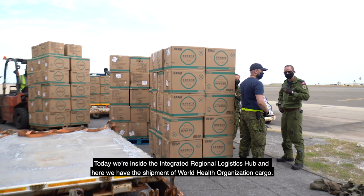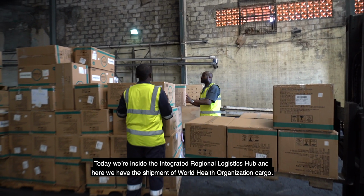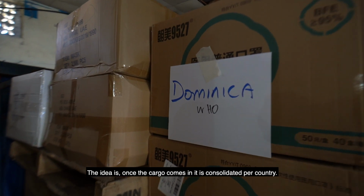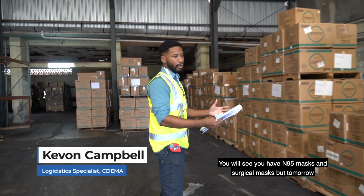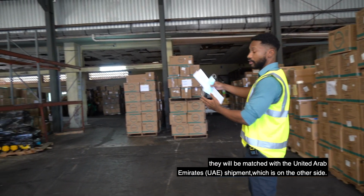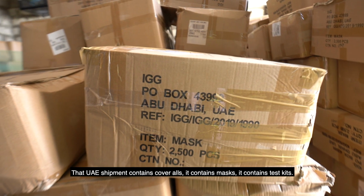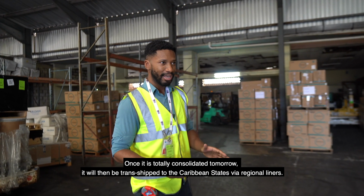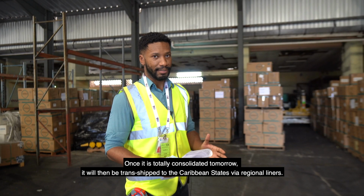Today we are airside at the Integrated Regional Logistics Hub, and here we have the shipment of WHO cargo. So the idea is that once the cargo comes in, it is consolidated per country. So you will see you have N95 masks and surgical masks, but tomorrow they'll be matched with the UAE shipment, which is on the other side. And that UAE shipment contains coveralls, it contains masks, it contains test kits. Once it is totally consolidated tomorrow, it will then be transshipped to the Caribbean states via regional liners.